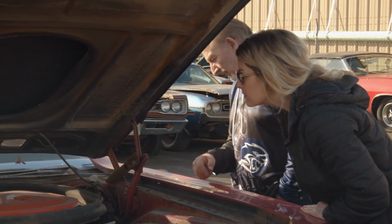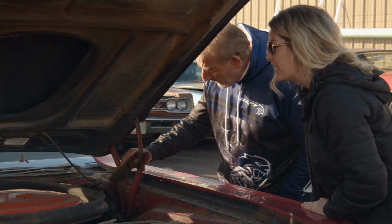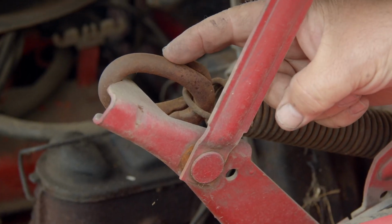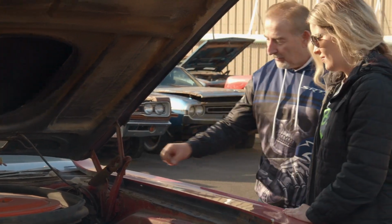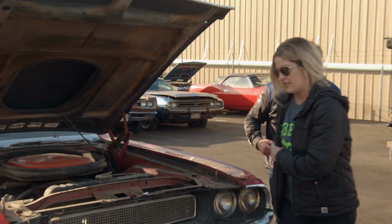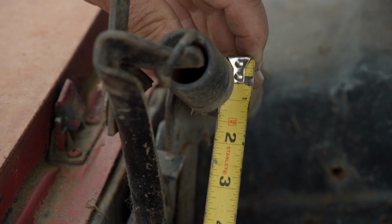Somebody used what appear to be maybe springs from a washing machine, and then these big D-rings to extend it out to the hinge. Okay, so this is what they're not supposed to look like. Let's go take a look over there. Now open that one up. And this is what they're supposed to look like.